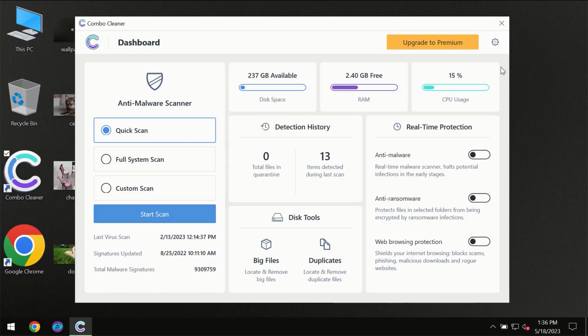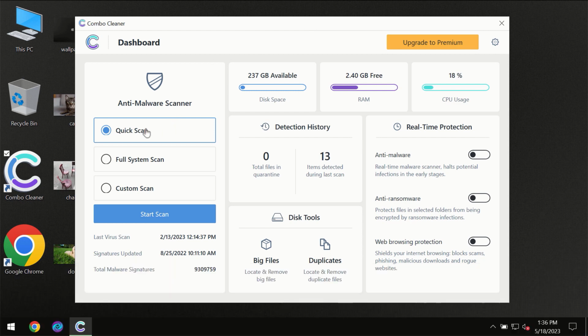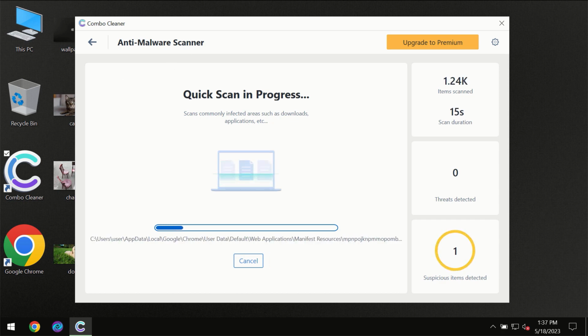After you have successfully downloaded and installed Combo Cleaner antivirus, for the first time the program will be initially in the trial mode, so only quick scan option is available. So you need to click on Start Scan button, and then the scanning will immediately begin. But most likely, of course, the program should first of all update its anti-malware database, which is definitely essential for proper detection and removal of any malware. So don't skip that important step if Combo Cleaner suggests you to update its antivirus database.